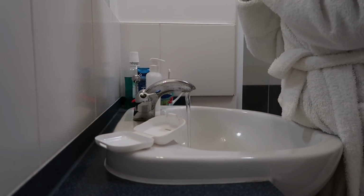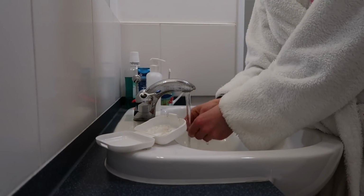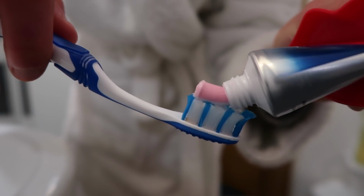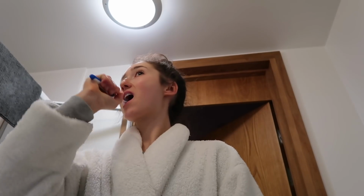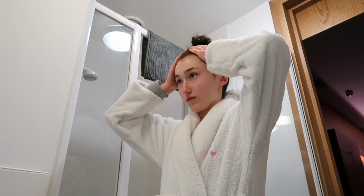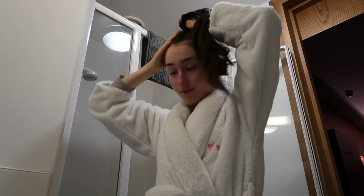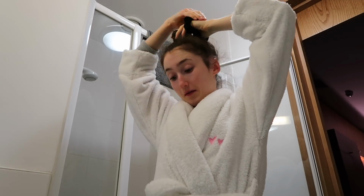I will then take out my retainers because I used to have braces and I sleep with my retainers in every night, so I'm quite a good orthodontist patient. And then I will do my teeth straight away. So my toothbrush, unlike most of my videos, is not actually looking too worn out yet. I will redo my hair because it usually looks a mess, but then again I think we should just ask the question, when doesn't my hair look a mess?